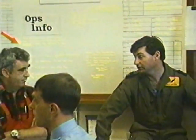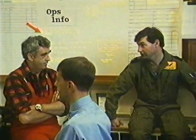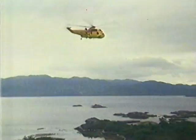As the oncoming winchman, from the moment we take over the shift, I'm expecting a scramble. At Lossie, you never know whether it's going to be mountains or sea. Most winchmen prefer mountain jobs. I think it's because boats move, mountains don't.